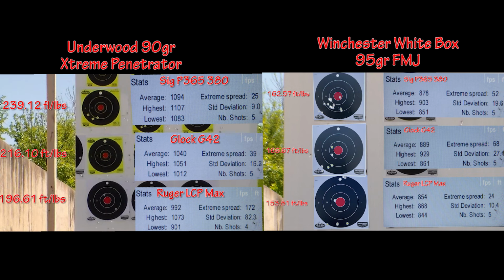Now for the Ruger LCP Max, while we had good velocity, the extreme spread was massive, and as a result I think that shows that we're not getting consistent powder burn out of this ammo, and that's likely a result of a barrel that's probably shorter than what it was intended to be used out of. When we step up to the longer barrel on the G42 and the P365 380, we see that extreme spread gets below 50, which puts it in the very good range of ammo if that's how you judge ammo.